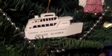It's a souvenir from our horrible Alaskan cruise. It was like the worst vacation. Well, second worst vacation ever. Of course, everyone needs a wicked witch on their Christmas tree. So nothing says Christmas like a wicked witch. And we have the rest of the Wizard of Oz gang scattered around here, somewhere, here and there.